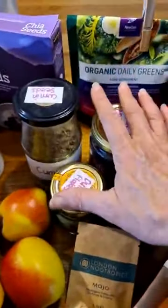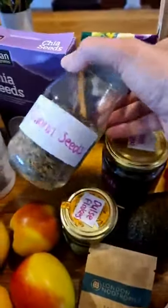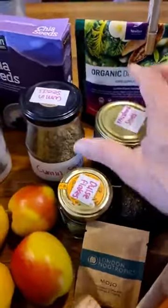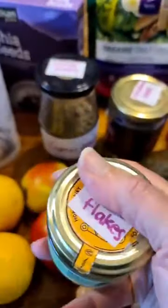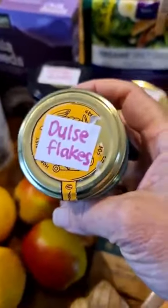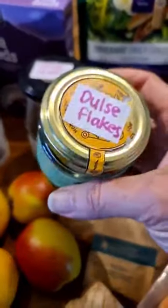I love using lots of herbs. So in various recipes, I'll always put lots of herbs, mustard seeds. Oh, dulse flakes are really interesting. They're an algae, and again, really good to add to casseroles, slow cooks, that sort of thing.